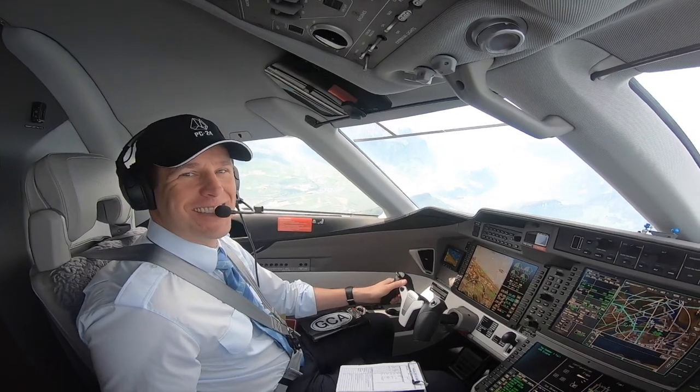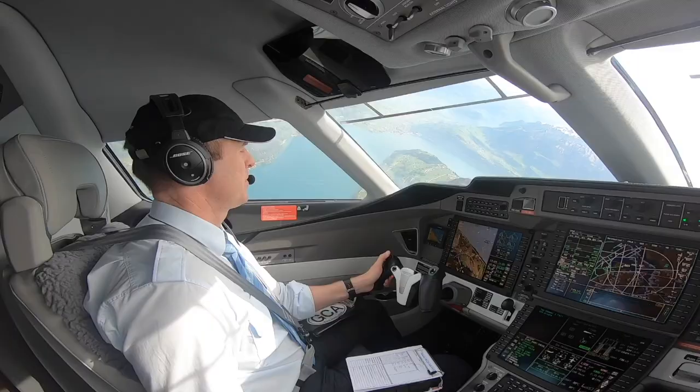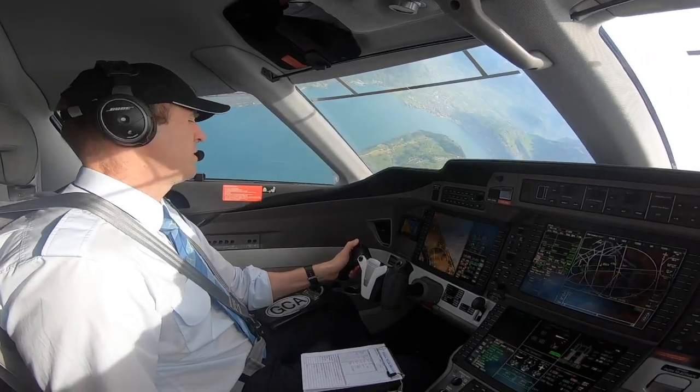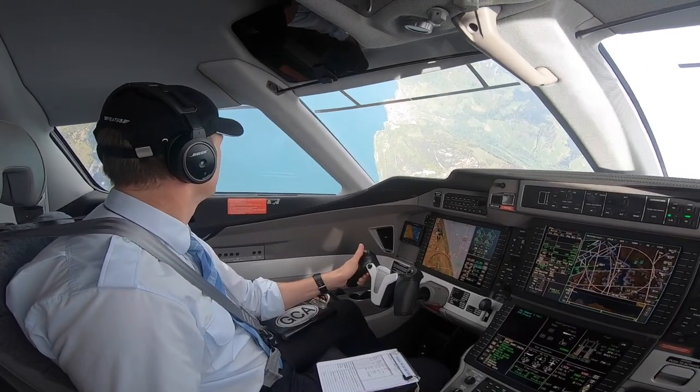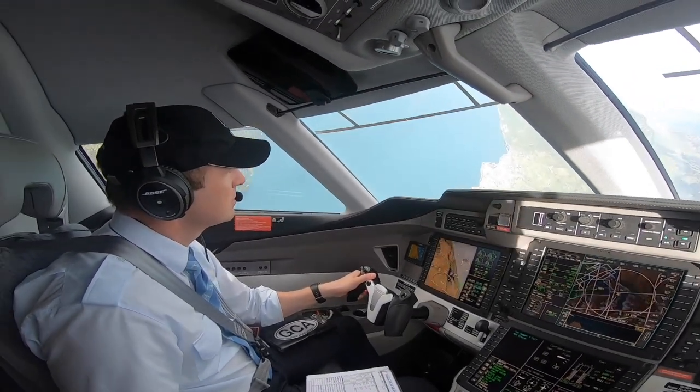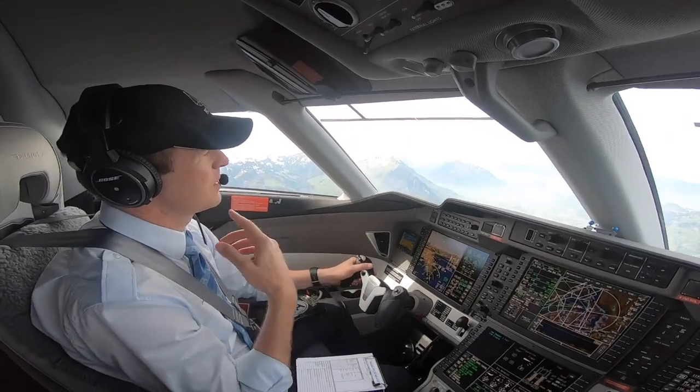Let's do a touch and go. Great. Right. Let's do it. So we're going to turn here and slow down and enter the traffic pattern. We can feel some turbulence here as we descend through the level of the mountaintops. We're going to land on 06. We're going to go around the mountain.